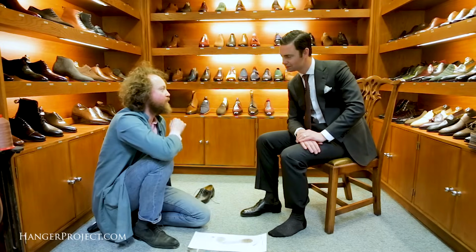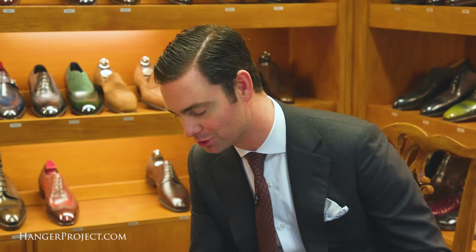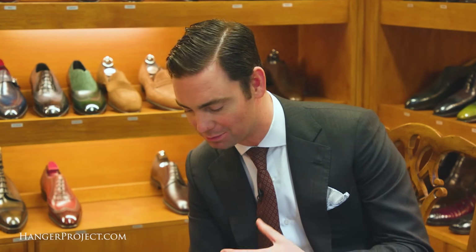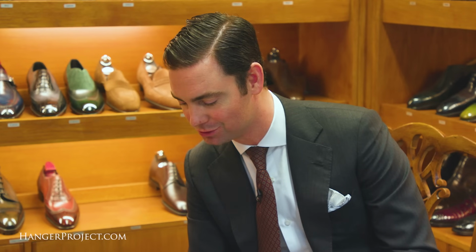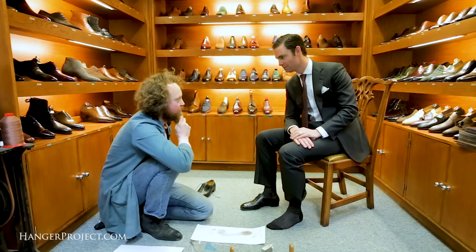Sooner or later you'll end up with something that fits you anyway. So based off of these measurements, what do you think my ideal shape or silhouette is? Could you describe that at this point, or do you have to? I think you can have pretty much what you want.